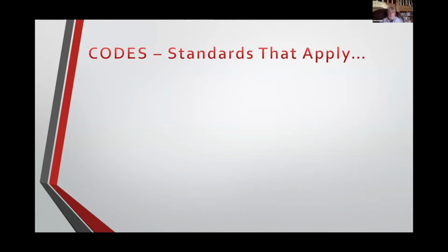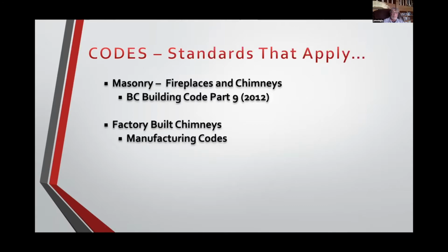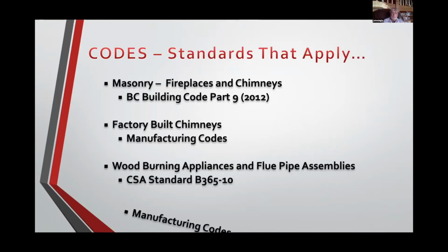So depending on where you live, standards or codes that apply will be different. Here in Canada, when you have a masonry chimney or a masonry fireplace, it's our National Building Code, Part 9. So wherever you are, you would want to know what code actually applies. When it comes to factory-built chimneys, the codes and the installation is determined by the manufacturing codes. So this is a collection of manufacturers that get together and write these. And here in Canada, we also have the Canadian Standards B365 code and also manufacturing codes when it comes to wood burning appliances and flue pipe assemblies.